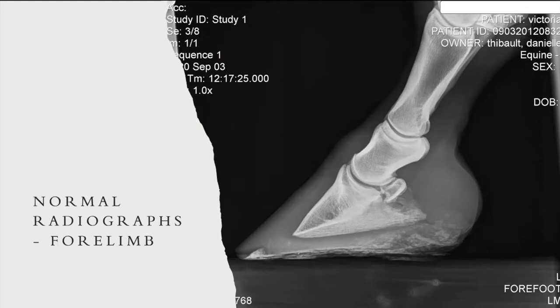Yeah, I got a quick question. Do you call it P1? Is it the same as the coffin bone? This is P3, and that's the same as coffin bone. Okay. Oh, P3. Thank you.